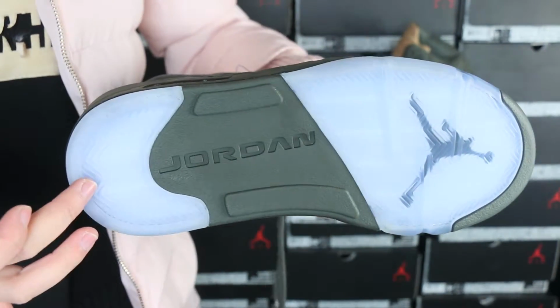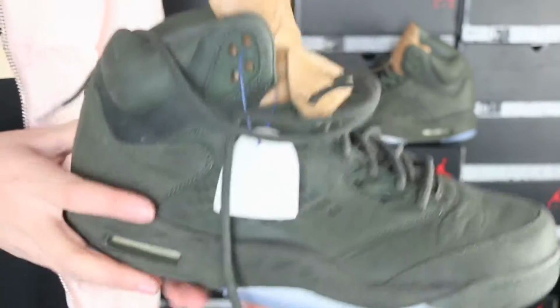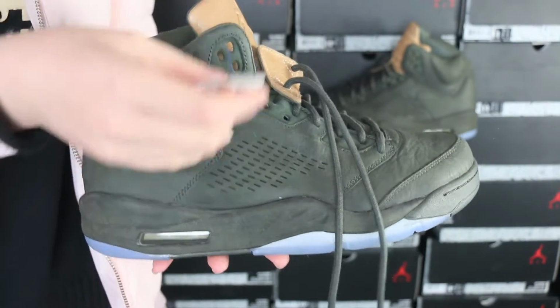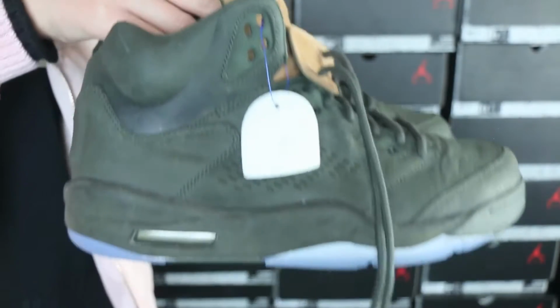So check the outside. I want to point out again that these are only original pairs. No fake, no UA pairs. Okay. Check again, this is another pair. So have a look again.